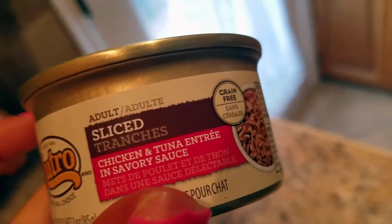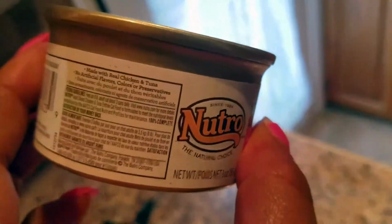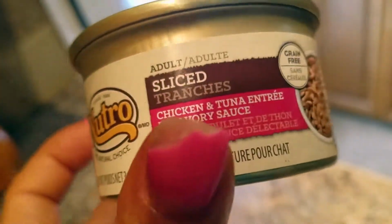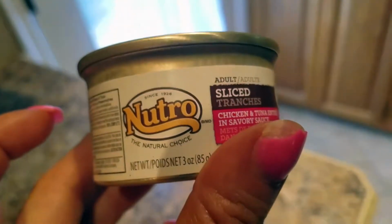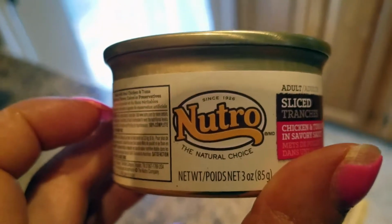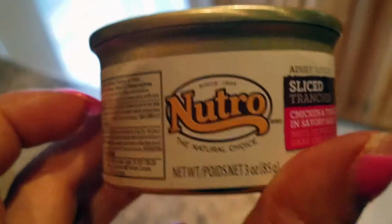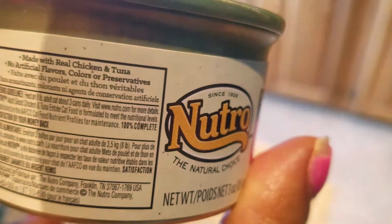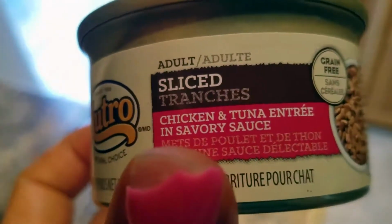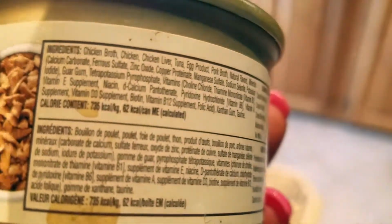And I just feel better about giving this to her because I know it's not loaded with a bunch of junk and stuff like that, like some other foods. I guess her vet recommended this to her and said the other cheaper brands on the market really aren't as good for the cats, and this has been around since 1926. Of course, it's a lot more natural and just better for them in general. Really, nothing artificial. And the grain-free definitely helps.